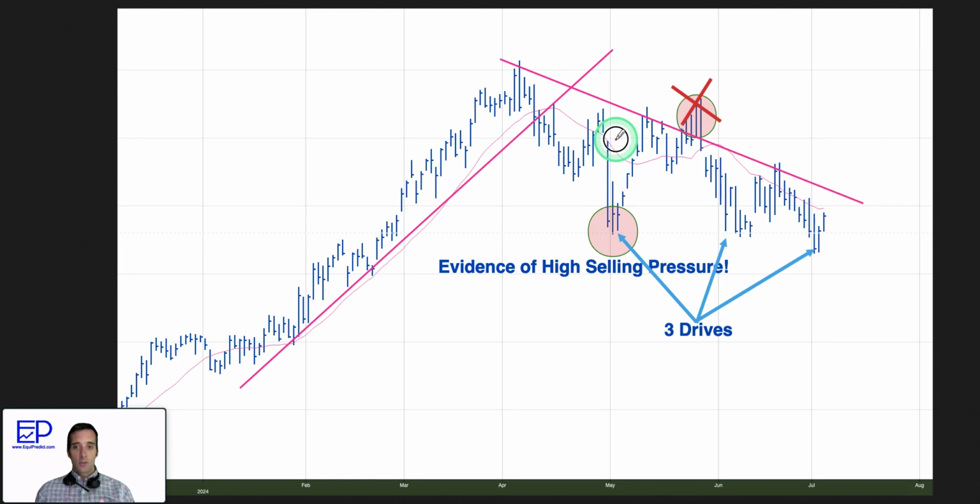And the fact that there was so much selling pressure right here in these particular days told me that trying to catch the break of the downtrend line here was way too risky.